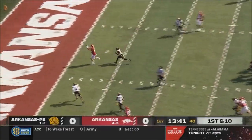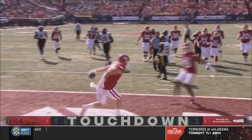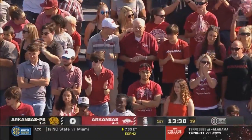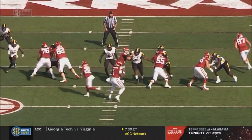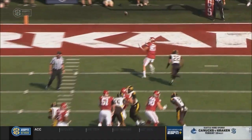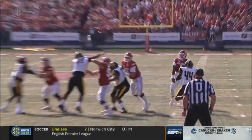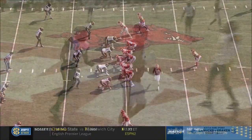Jefferson to throw over the middle, has his tight end. Blake Kern with the touchdown, an 18-yard throw and catch, and the Hogs are on the board. That did not take very long. Definitely didn't take very long. Really nice job here, KJ Jefferson, being able just to read that void and no safety in the middle of the field.